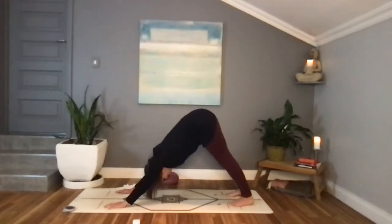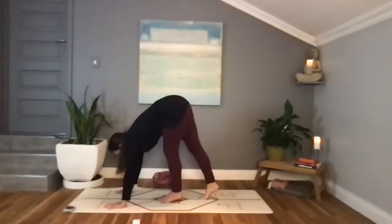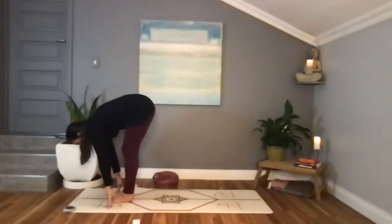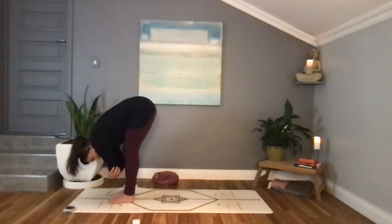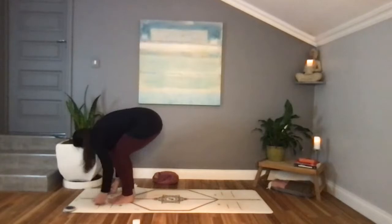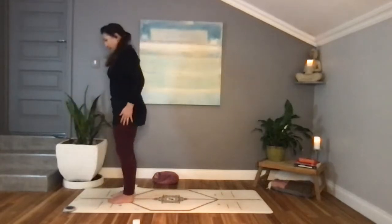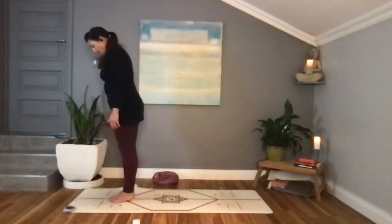Come back to neutral. Look up between your palms and walk your feet to your hands. Grab hold of your elbows and relax forwards. Now shift your weight to the balls of your feet. Lift your tailbone up. Relax your head, relax your neck. And then release your arms and gently curl up, coming to Tadasana.